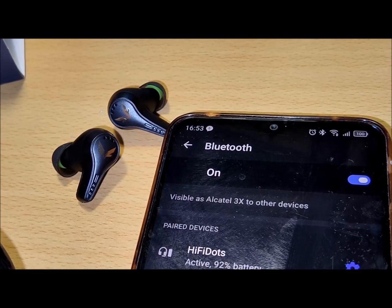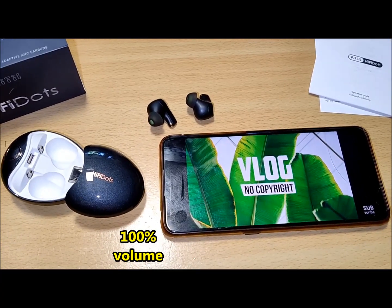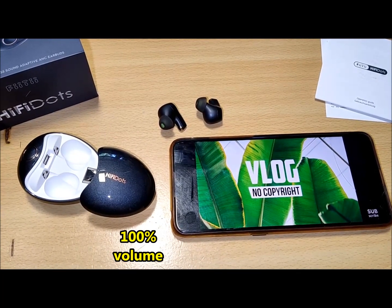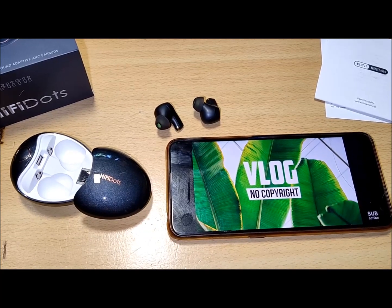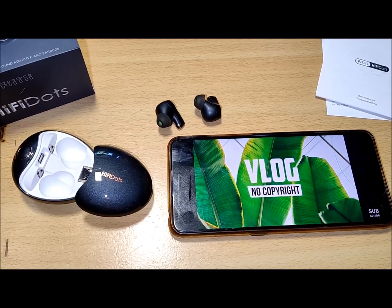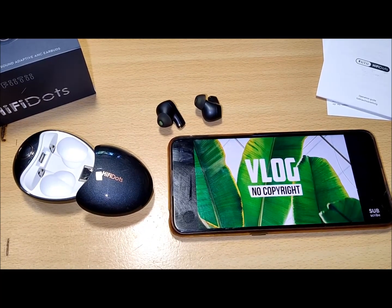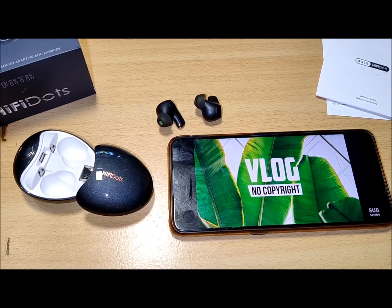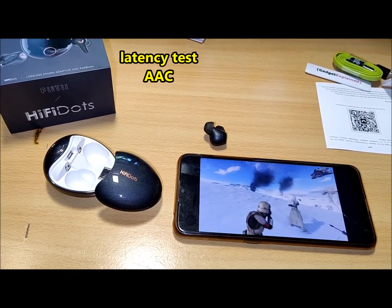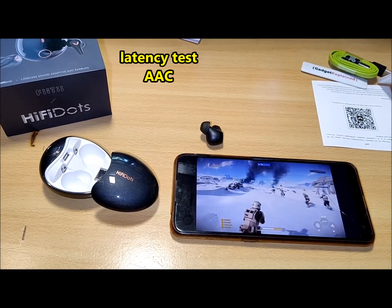They offer up to 6 hours of playback with moderate ANC and 4.5 hours with strong ANC at 50% volume. Charging takes about 50 minutes for the earbuds and 1 hour for the case, with a quick 10-minute charge providing 1 hour and 40 minutes of playtime.